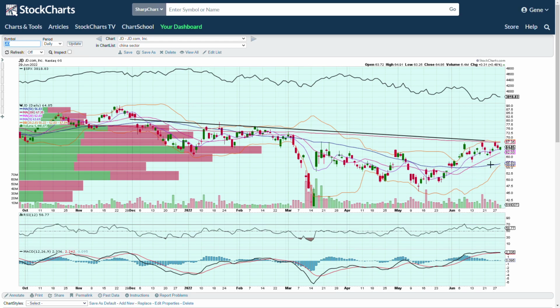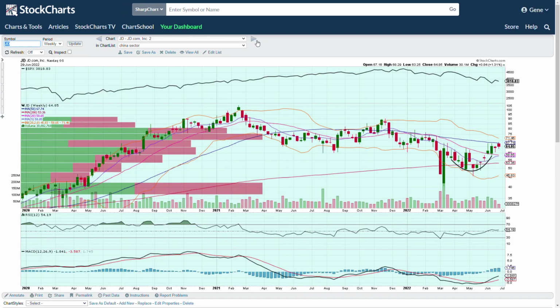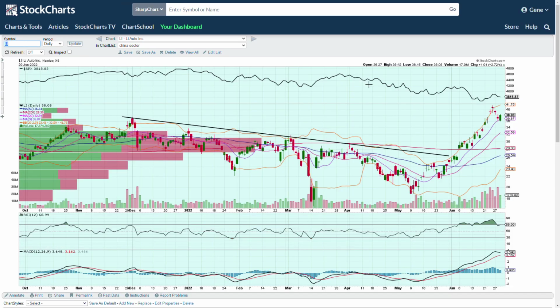See, like JD here, I don't like the way this is all gapped up. I don't even have a 15-minute chart of that one in here. JD's weekly, you can see this little round bottom here, right into the 50 as well. So it's finding resistance right there. So that's a big area. We really need to get above that.